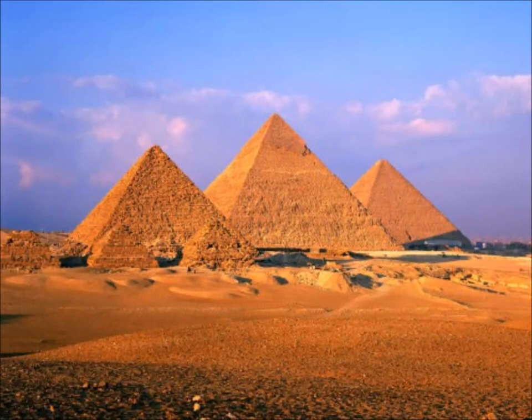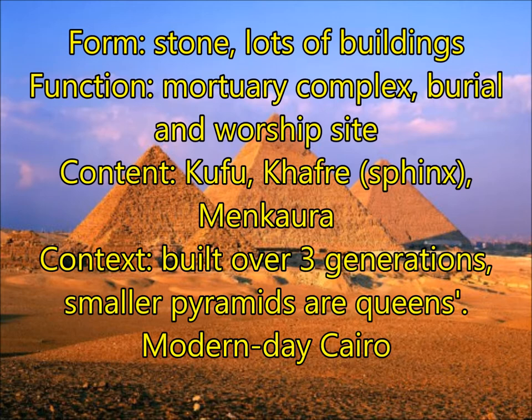This is a really huge, important architectural complex for you to know, and it's very intricate, has lots of different parts. So for starters, these are made out of stone and again have lots of buildings included inside of them, or inside of the actual complex. It's a mortuary complex, which means that it has to do with death and memory, burial, but also a worship site for the deceased kings and queens.